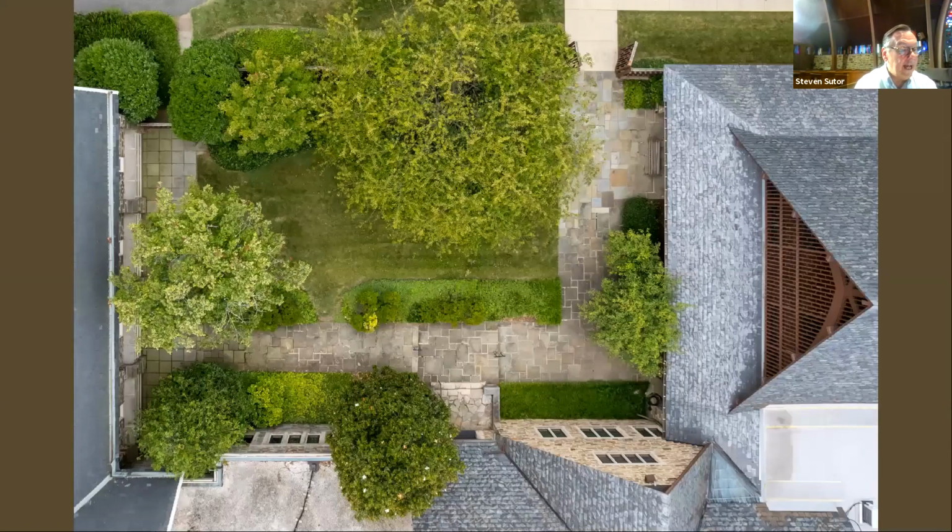Here we're looking down at that courtyard that we saw earlier. On the left is the chapel, on the right is the new church, and then we also encompass the 1923 and 1928 editions. The next slide.